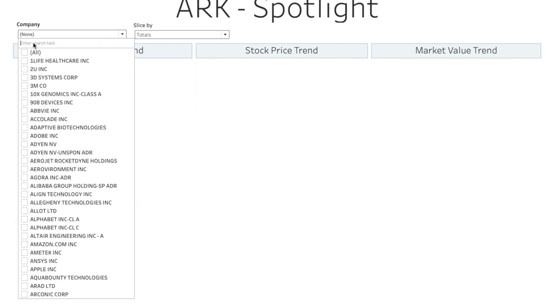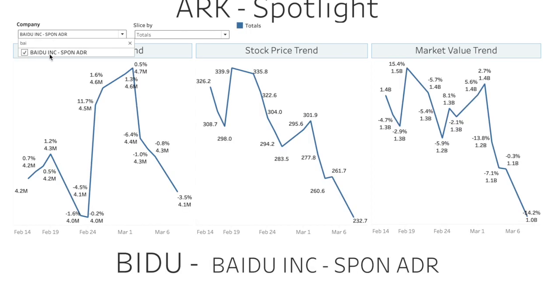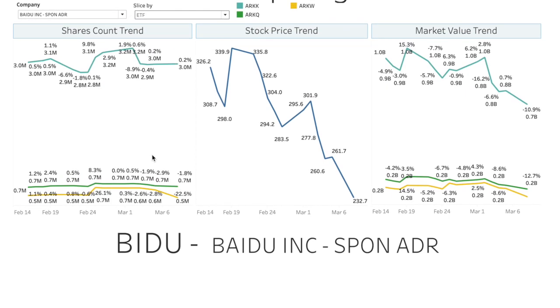So let's review the one that went down, which is Baidu. In Baidu, yep, some positions sold there, and the stock price also went down. These two factors combining, the market value in ARK funds went down from 1.1 billion to just 1 billion, making Baidu go down to rank 7 in ARK funds. So that's that, guys. Let's see if looking at it by ETF gives any different story. So yeah, looks like they are maintaining in ARK Innovation and adding, but reducing in ARK Robotics and reducing even more in Next Generation Web, 22% there. That's the one that they reduced the position in mainly.